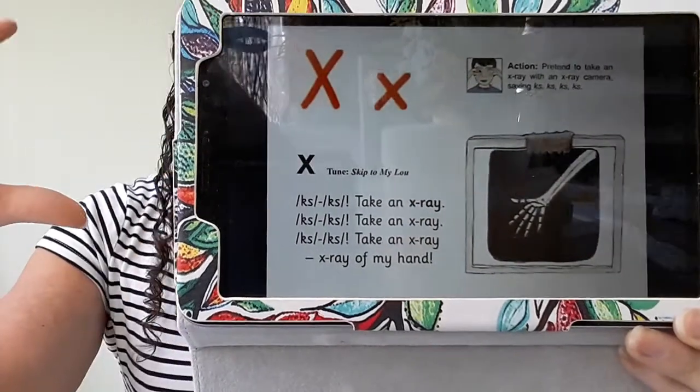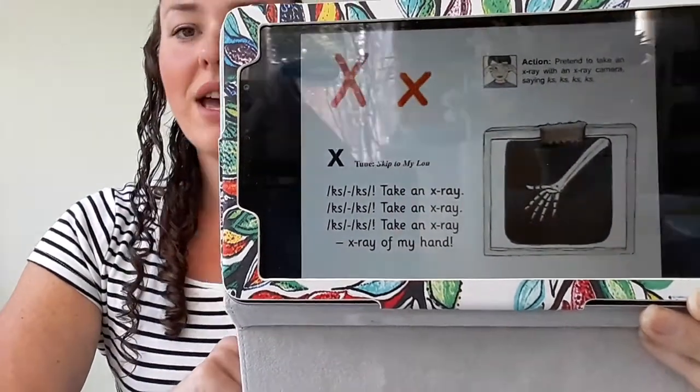Take an x-ray. Take an x-ray. Take an x-ray. X-ray of my hand.